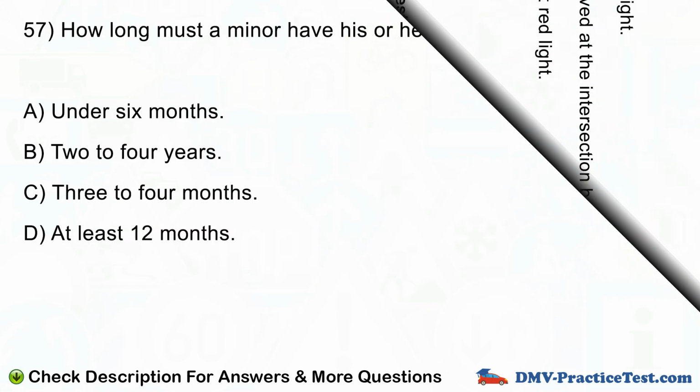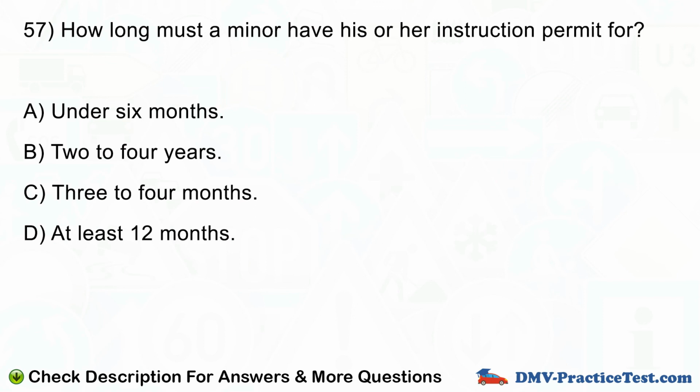Question number 57. How long must a minor have his or her instruction permit for? A. Under 6 months. B. 2 to 4 years. C. 3 to 4 months. D. At least 12 months.